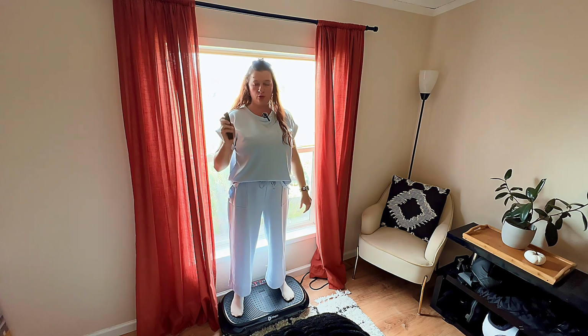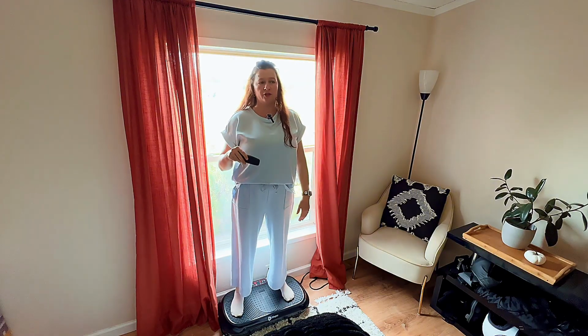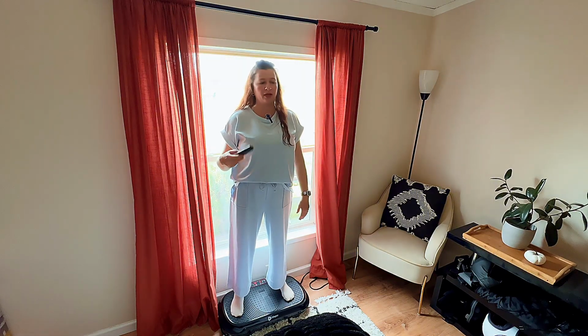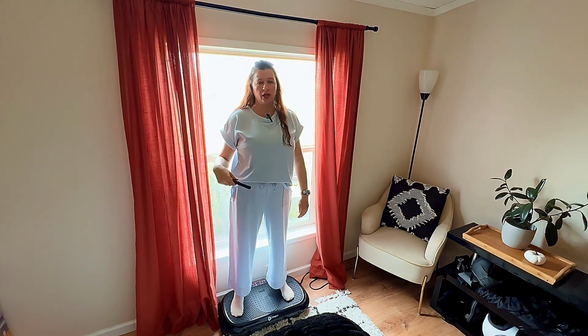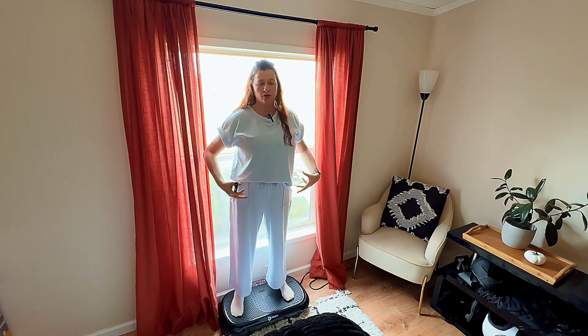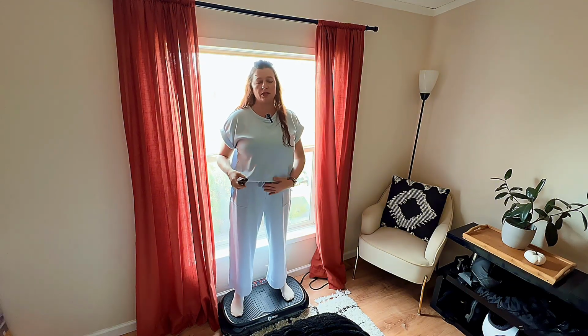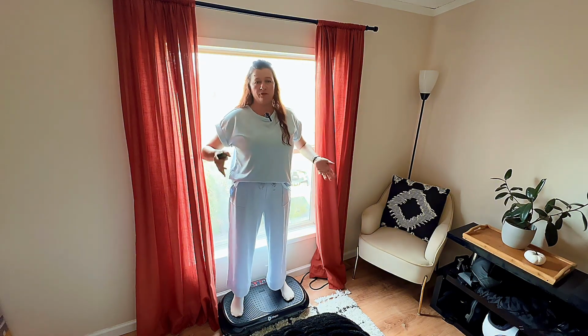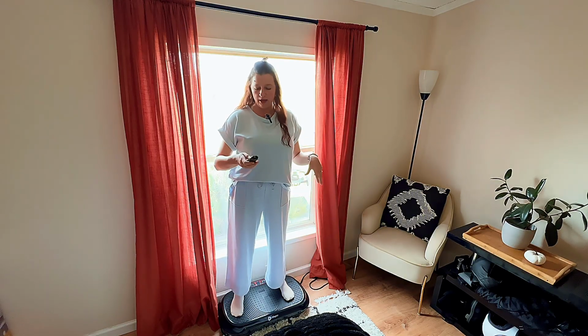Last thing in this room, you probably can't see me very well, and I apologize for that. But this is a vibration plate, and I first learned about these things through somebody at work who's a physical therapist, and it is really good at stimulating, draining your lymphatic system. So your body doesn't have a natural way to drain your lymphatic system, essentially. And so any type of movement, dry brushing, things like that can help get that stuff moving.